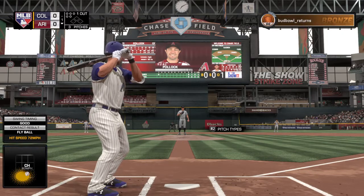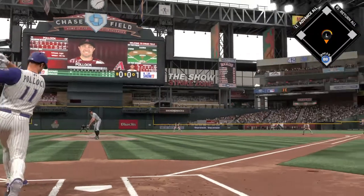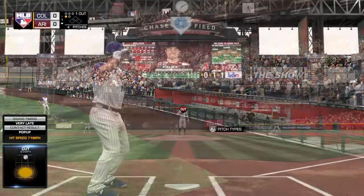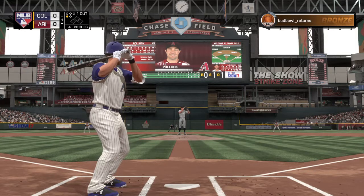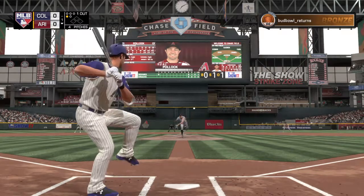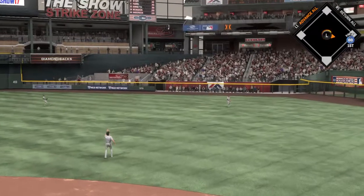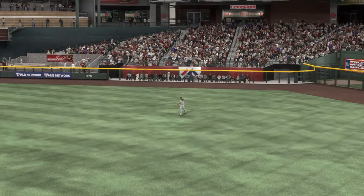Digging in now, A.J. Pollock. And he is off to a dreadful start at the plate, as he has not hit the ball well at all in the month of April. Fouled off into the seats behind first. The windup and the 0-1. Skied into straightaway right. Hara has a read on it. He hauls it in without any trouble, and there are 2 away.